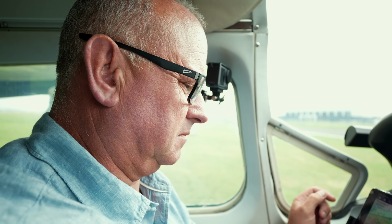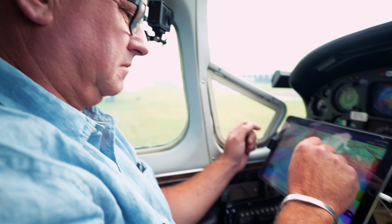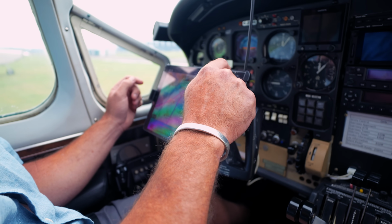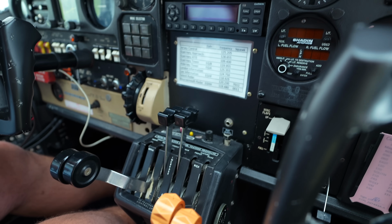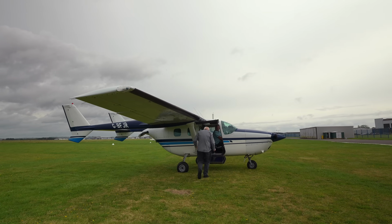This one's owned by one of my followers, Mark Hounsome. Mark lives on Alderney but regularly commutes across the English Channel to Hampshire, where I've met him today for a short flight. The twin-engine Skymaster gives him peace of mind on his regular, long water crossings.